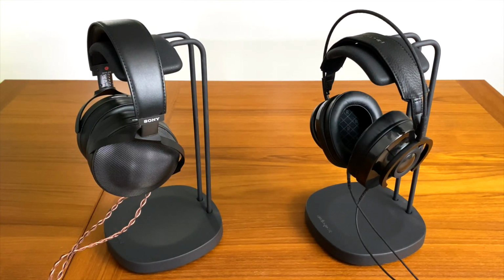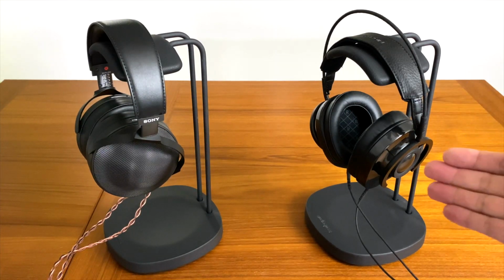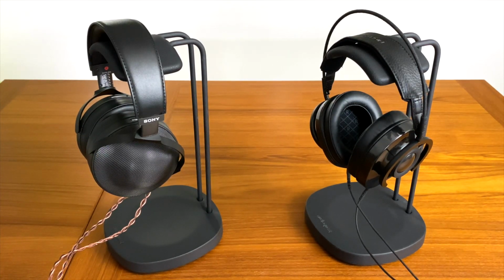Now let's talk about sound and audio quality. The Sony Z1Rs have definitely more of a bass impact with the big, huge 70mm drivers, whereas the Audioquest headphones have a 50mm driver, which is smaller, and also don't have as much bass impact, especially on the low end bass. If you have a hip-hop song or something with a lot of bass, you're really going to feel it with the Z1Rs, whereas with the NightOwl Carbons, you won't feel it as much. You will certainly hear the bass, but it won't be as slamming.